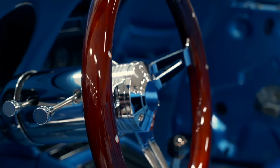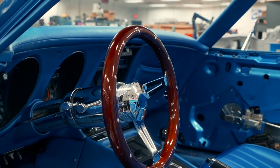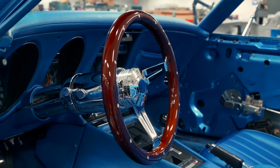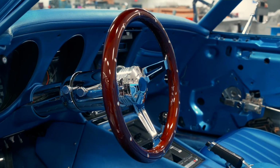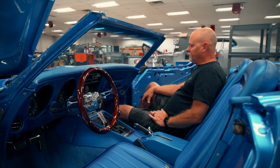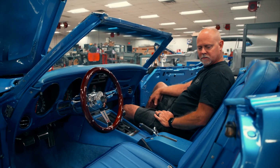for his car. It is a little bit smaller, but that also helps getting in and out of the car, although it does have a tilt wheel. But with that power assist, you don't need a big giant steering wheel to have the leverage that you would in the old days. But everything's starting to come together really nice.